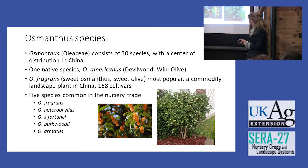The most popular species is Osmanthus fragrans, which is known as sweet osmanthus, fragrant tea olive, or sweet olive, depending on where you're from. There are 168 cultivars in the new 2008 monograph, probably more since then. And in China, and in a lot of zone 7, 8, and 9 here in the States, it's used as a commodity landscape plant.